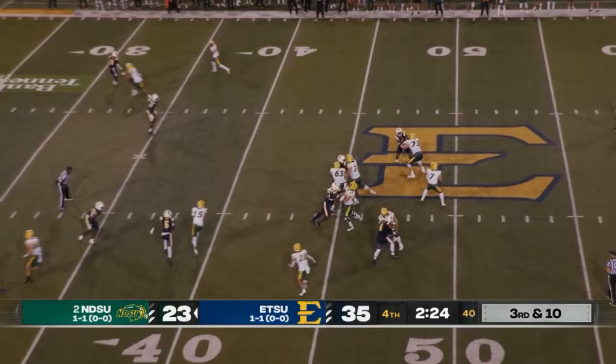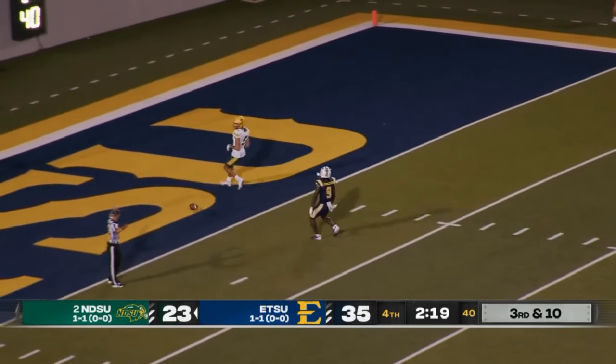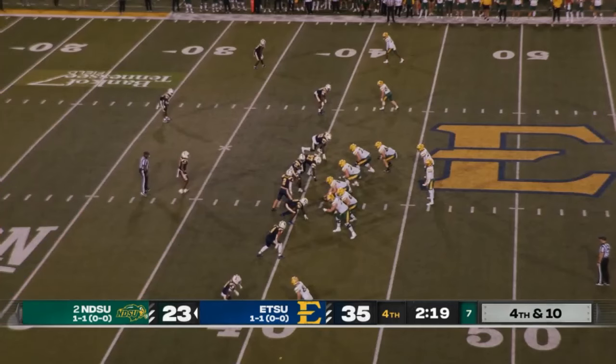Miller on 3rd and 10. Bucks bring 4. Miller loads up down the right sideline. Nearly knocked away by Woods. I think he got a hand on it. 6 up on the line.